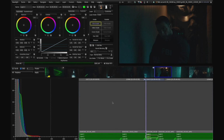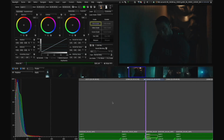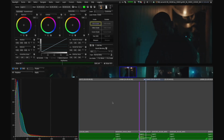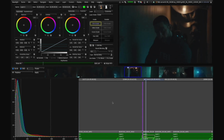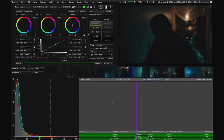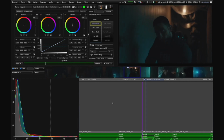So now looking at it, I'm pretty happy with this. If I do a bypass all, you can see where we started and where we've gone. If I play it, you can clearly make out the actor in the foreground, and then you can see a guy wearing night vision goggles behind him. As he moves into the dark, I'm okay with that because that's how the lighting is intended.